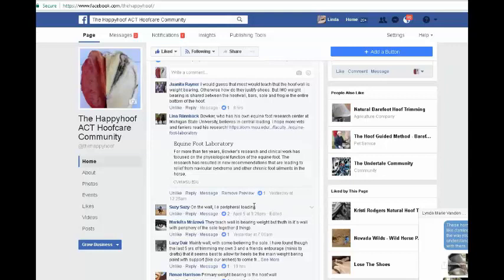Markéta Mrávová says, they teach the wall is bearing weight, but the truth is it's the wall with the periphery of the sole together, I think. I think you're probably right, but you're going to find out what they really teach, and it will surprise you even more. Again, they believe that farriers and vets think that the wall bears the weight. Lucy Dare says, mainly wall, with some believing the sole.